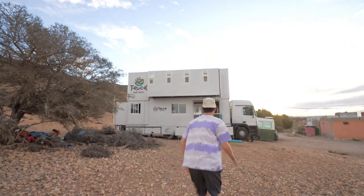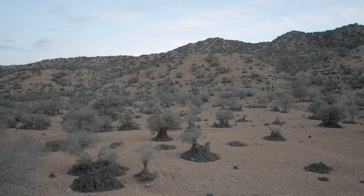Good morning from the Truck Surf Hotel in Morocco. First things first, pancakes. Morning, kid. Morning. Pancakes. What a spot to wake up to.